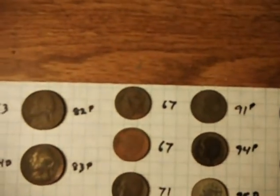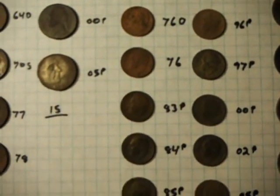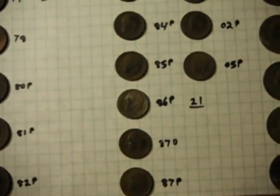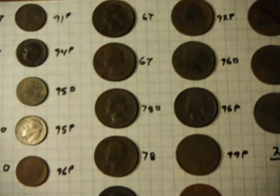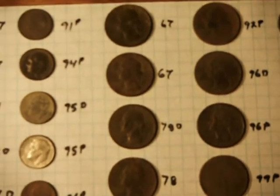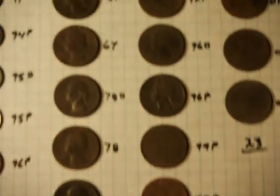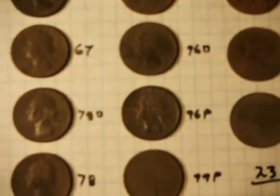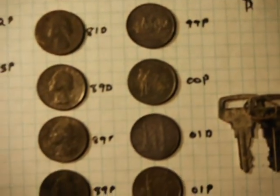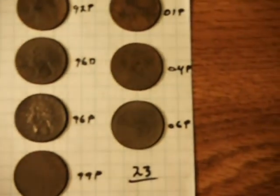I got 21 dimes, starting with a 67 and going all the way up to 2005, and I managed to get 23 quarters, which is nice. That's a nice quarter total there. 67 all the way up through 2006, including a good number of the state quarters, which I'd like to find. All the way up to 2006 Colorado.